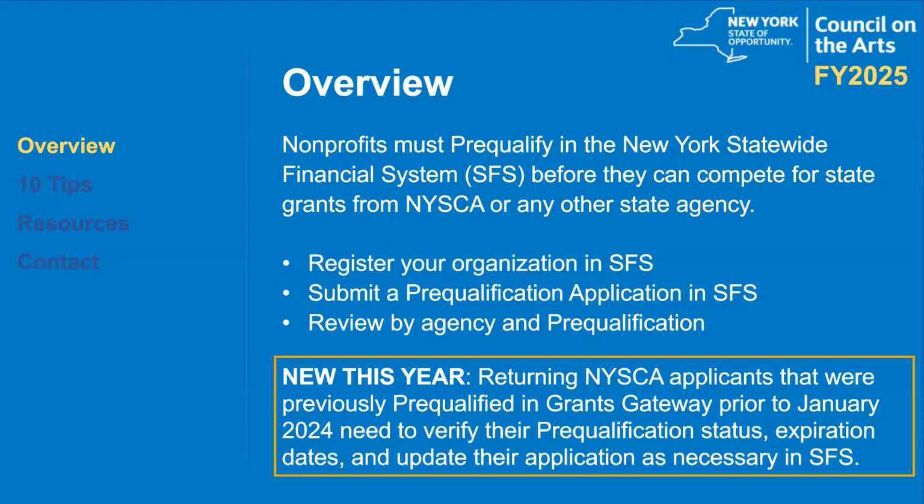For our new applicants, there are 3 basic steps to pre-qualify. Step 1, your organization registers with SFS by emailing in a notarized registration form and any accompanying documentation. The statewide financial system is run by New York State, and all agencies that award grants to nonprofit organizations must use it.